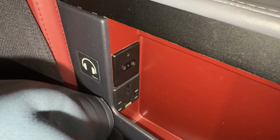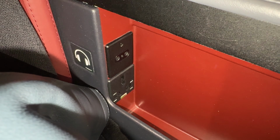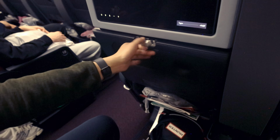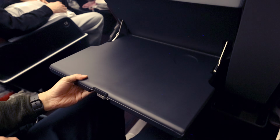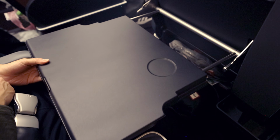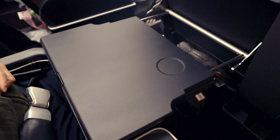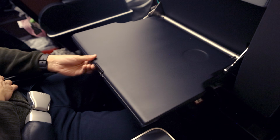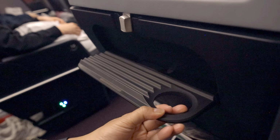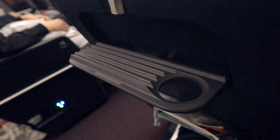The armrests in the center also house the headphone jack, universal charge port, USB-A port, and USB-C ports. As for the tray table, it pops up from the seat in front of you. It's actually quite large, and it can be adjusted to pull it closer to you or further from you in case you need to get out of your seat. There is also a smaller grooved table though that you can use to hold your phone or tablet.